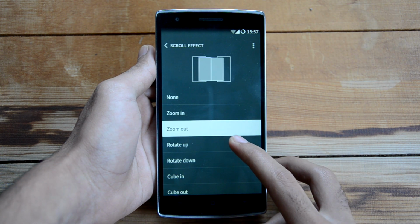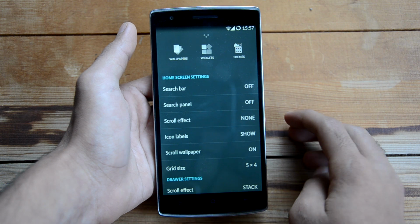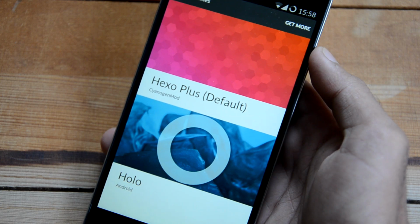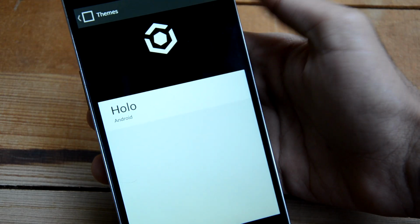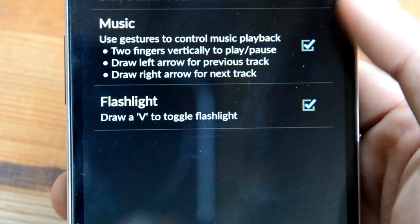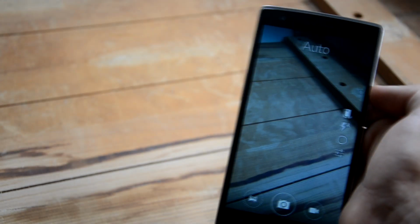The software in this device allows for a crazy amount of customization. There's almost nothing you cannot customize on this phone. It gives you control over many elements of the phone, including styles, icons, fonts, animations, etc. If that is not enough, you also have a huge bunch of user-generated themes to choose from. It is this kind of flexibility that allows your phone to be truly yours. You also have other conveniences like gestures, which include tap to wake as mentioned earlier, a circle for the camera and a V for the flashlight.